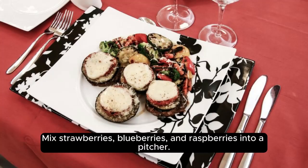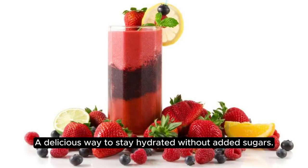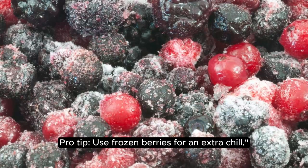Mix strawberries, blueberries, and raspberries into a pitcher. Berries are loaded with antioxidants, promoting heart health and boosting your immune system. A delicious way to stay hydrated without added sugars. Pro tip: use frozen berries for an extra chill.